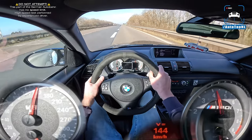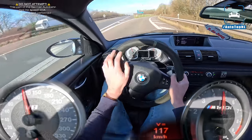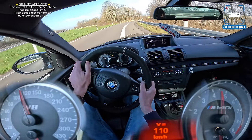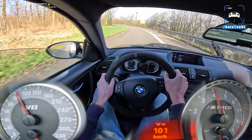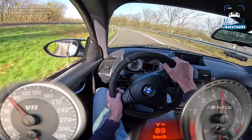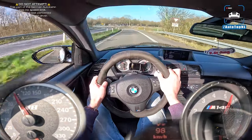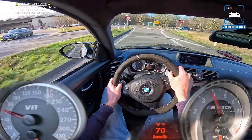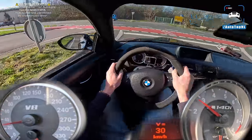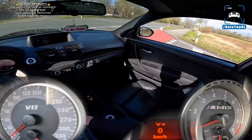Oh, thank you so much, Robert, for letting us have a go in it. I really appreciate it. It's incredible. It's been built right. Oh. I could do this all day. It feels like the car wouldn't mind doing it all day either.